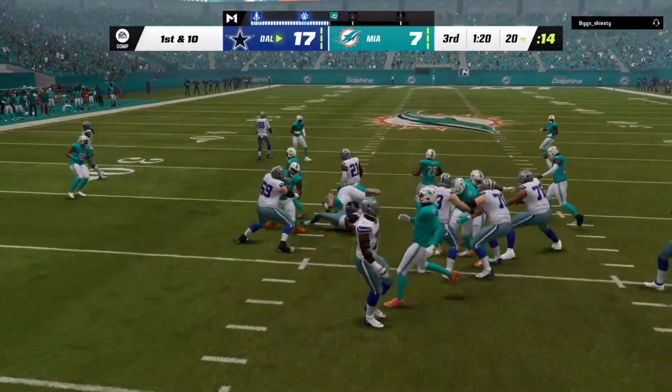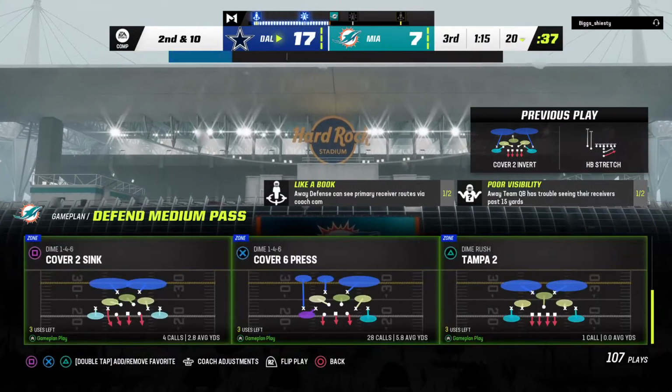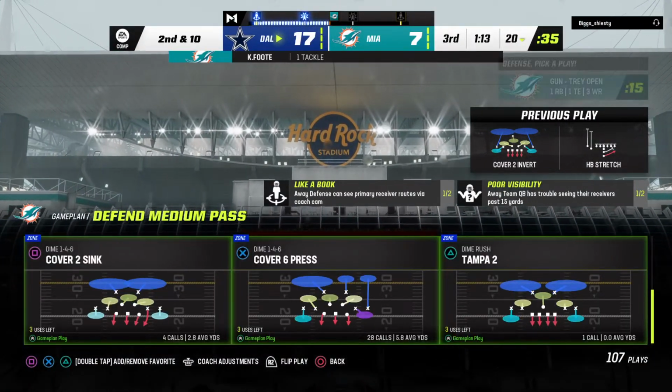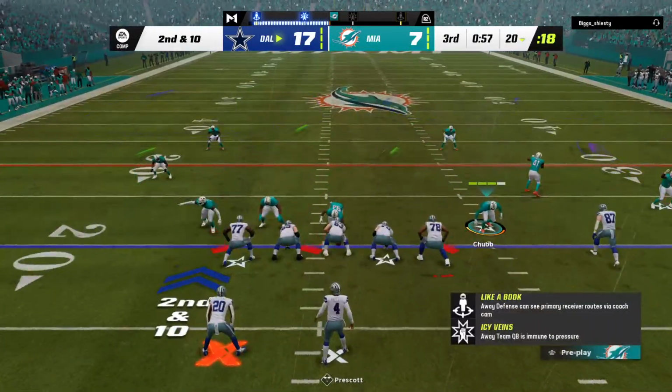They'll run left with Pollard. And nowhere to run on the interior of that defensive line. He'll get back only to the line of scrimmage. No gain on the play. It'll be 2nd down.